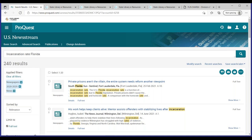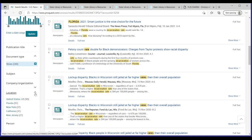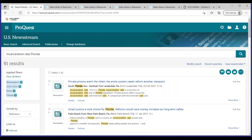Okay, but what if we want to narrow our scope down even further? There's a location limiter that will allow you to narrow the articles down to Florida stories only. So we'll scroll down to that location limiter, select Florida, and that gives us 91 results.